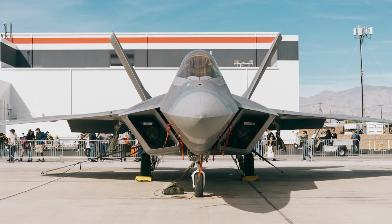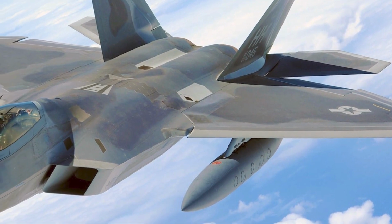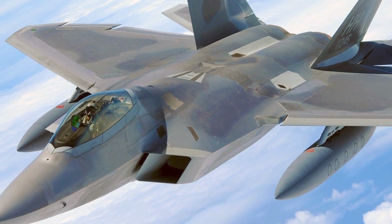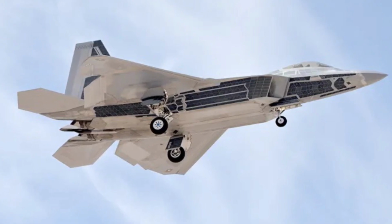cut to 187 production aircraft in 2009 due to high costs, a lack of air-to-air missions at the time of production, and the development of the more affordable and versatile F-35. The last F-22 was delivered in 2012.